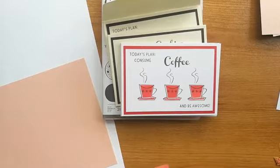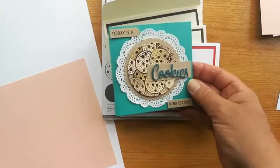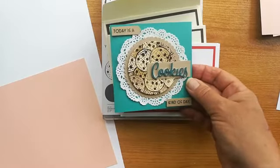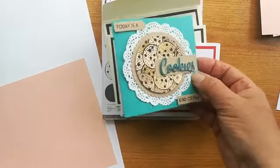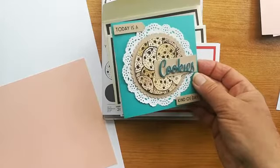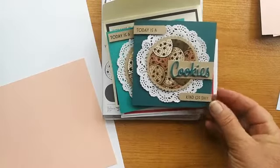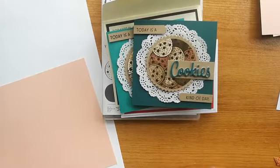On Tuesday we turned that into cookies, and so there was just one design of card on Tuesday, and that was stamping the cookies using Post-it note masks and putting it on one of our doilies. So this is an old retired doily. This is the one that I recreated during the live, and I used the Blends pens here to do the colouring in of the cookies.